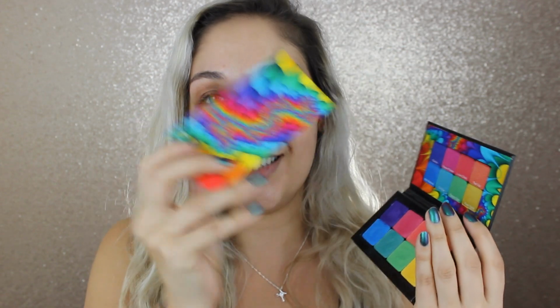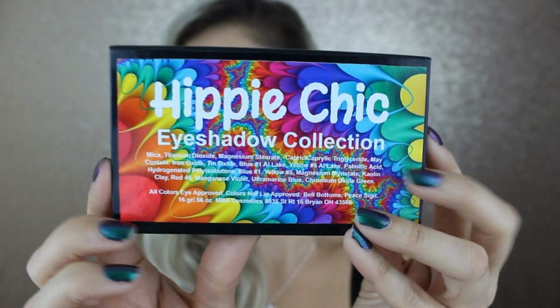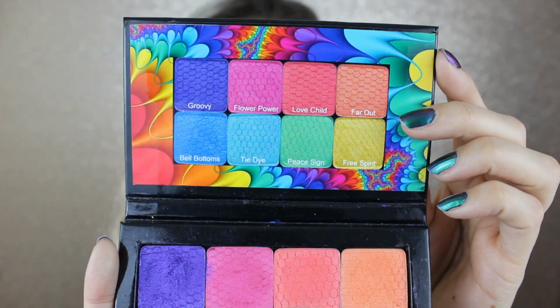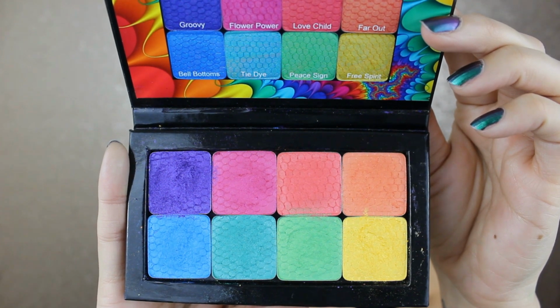This is the Hippie Chic palette, so front and back. This also does open up with the insert, with the shadows named here as well. Now this palette is filled with all shimmers. There's no mattes in this one. Now MBA Cosmetics Silk Effects shadow formula is one of my favorites. Some of the shadows can look very metallic.